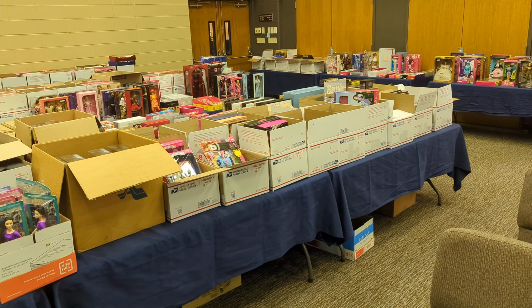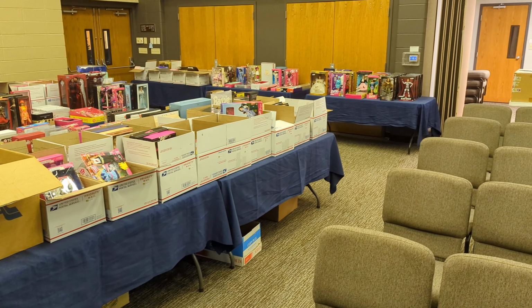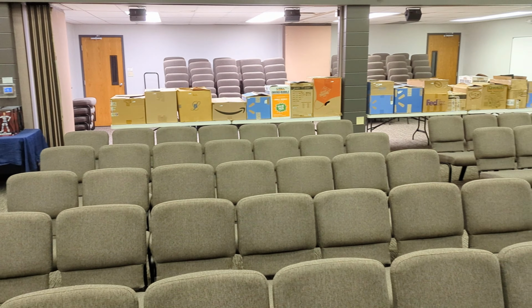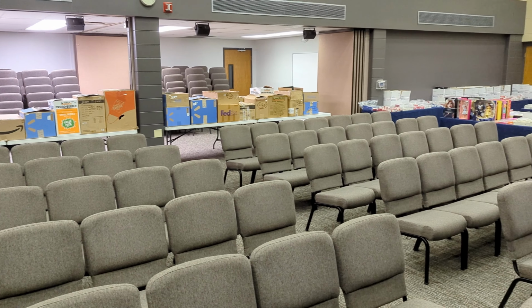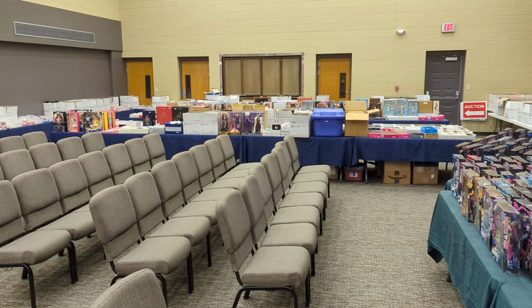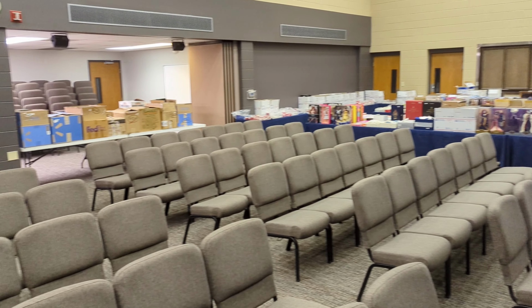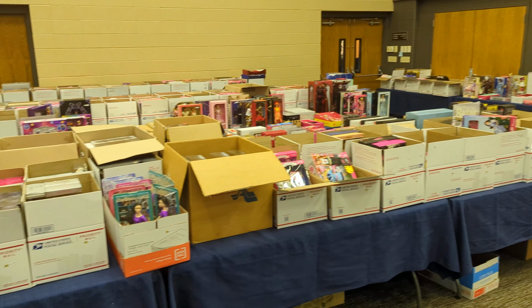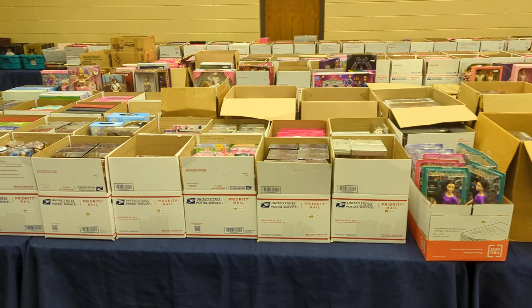I think there's 4 Barbies that we expect could break $1,000 in this sale. And these are the new Barbies, not really the vintage. Most of these are new in box. We have a few from the 70s and 80s in the box, but these are mostly newer collector Barbies. A lot of them are sold singly. A lot of them are sold by the box lot. That's what these boxes are here.